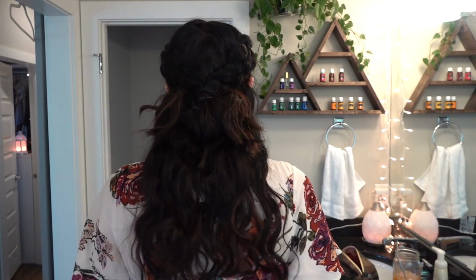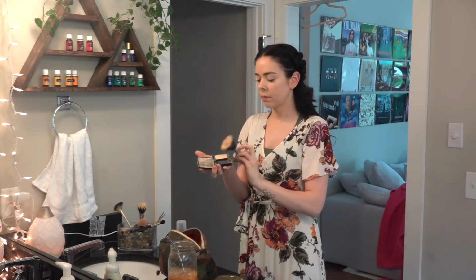Definitely not the fanciest hairstyle. I really don't feel like I'm the greatest at hair, but also I liked this look, so there you go.